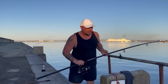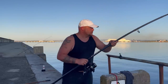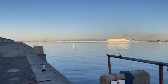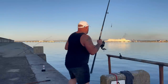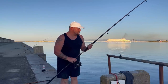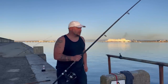See, that was dropped right in front of me, yeah? There's a fish on. There's a fish on. Fish off. Oh. I thought that was a snag. Hands down, I thought it was a snag. I was holding the rod, it's gone bang, bang. That's a conger. Took it into the rock.